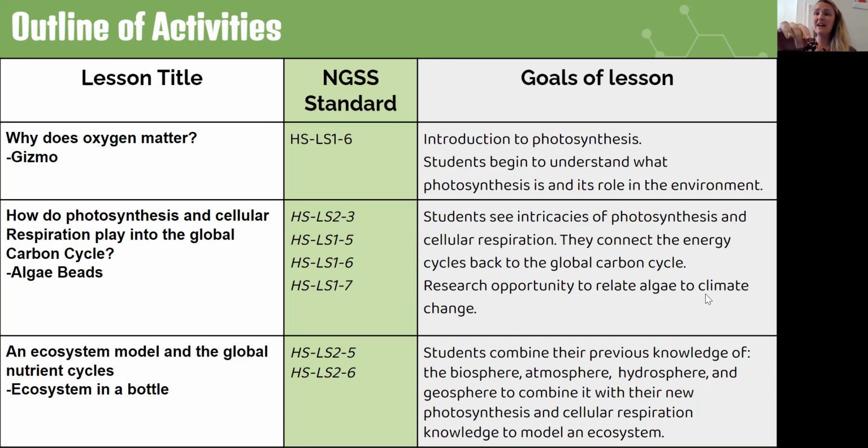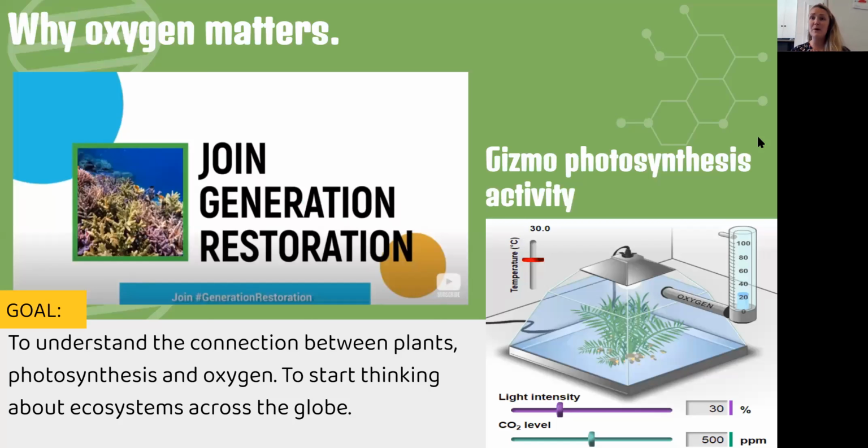The first activity that I created goes with a Gizmo, which, if you don't know what a Gizmo is, is a paid subscription from Explore Learning, but I know a lot of schools in town have it. Basically the question is, why does oxygen matter? The goal of this Gizmo is that they're able to manipulate really simply different aspects of a plant and then see what it does to the oxygen output. And then in my first meeting with Lewis this summer, he talked to me about how the UN has determined that this decade is the decade of ecosystem restoration.